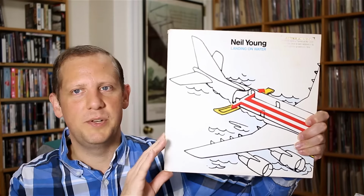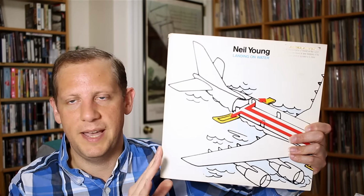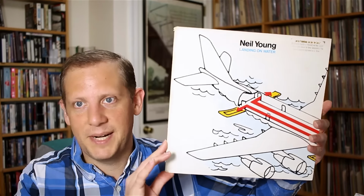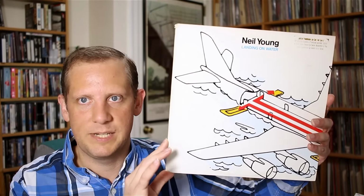I think there's some really good music on here, good songs. I know it's kind of a turnoff for a lot of people to have these synthy songs from Neil Young, but I like them. I really do like the album Trans quite a bit, and I like this one as well.